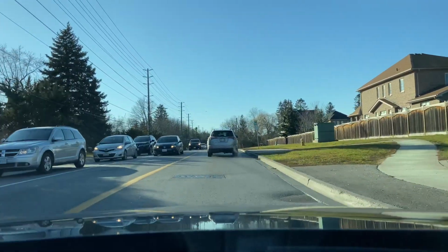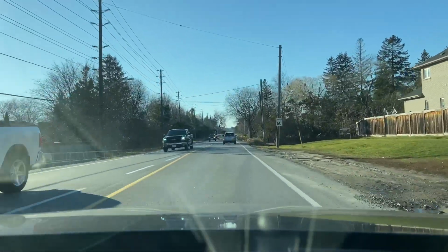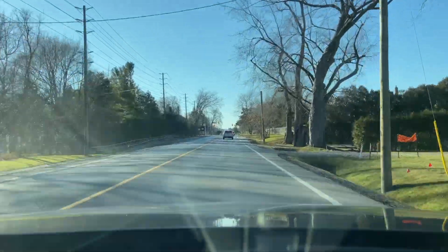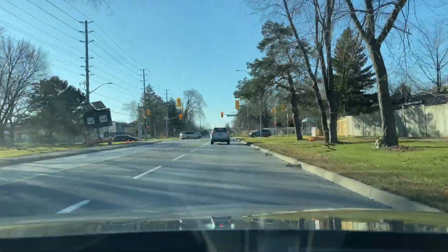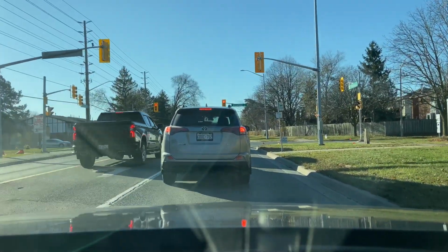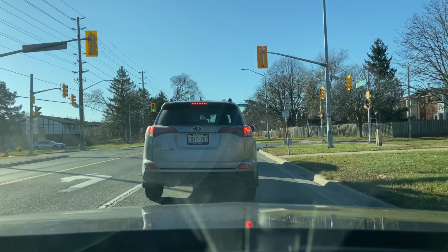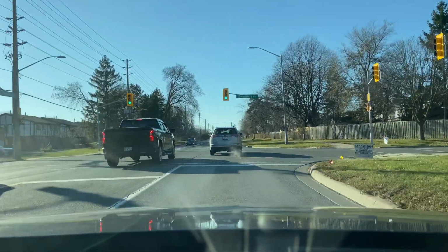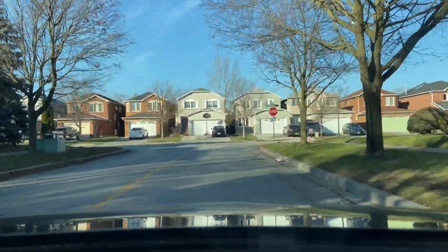Here on Finch, and then to my right you can see the Finch westbound at Valley Farm bus stop there, and buses 110 and 112 service this stop. Again, we're passing another bus stop here, and along Finch, the bus stops are pretty frequent here. Now coming up to Rosefield, we're going to take a right and head into the next subdivision up here. So in this subdivision, all the homes here were built in the 80s as well.